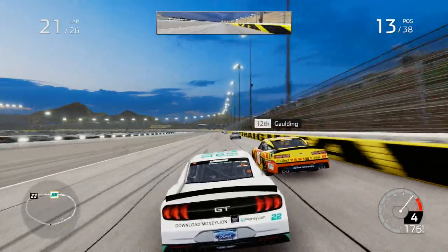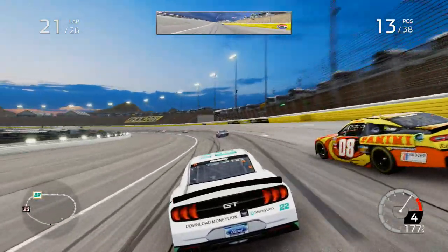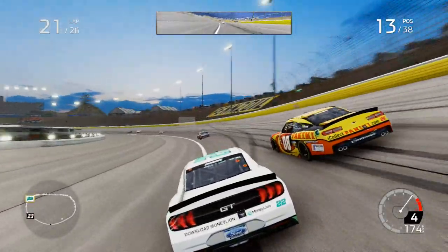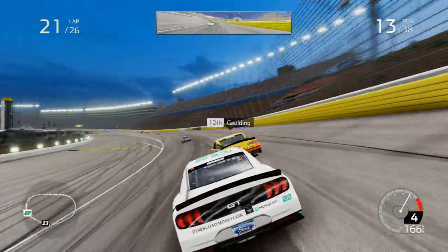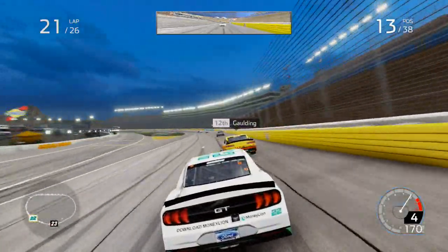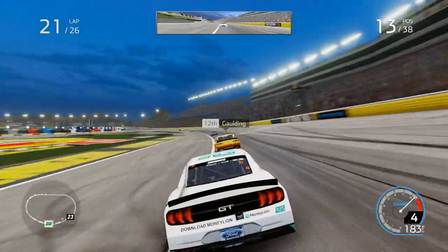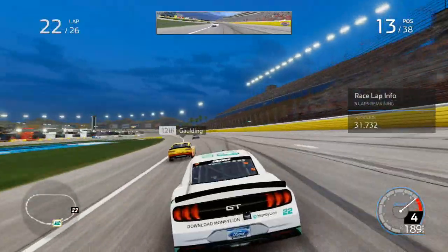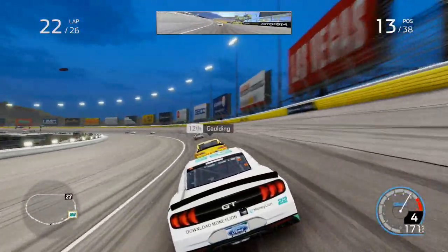Okay, so can I get around Greg Golden? Not hitting the apron that way, okay. Pushing him up the track a little, that's a bit cheeky. Do apologise. Then we've got Justin Haley. I keep thinking it's Ryan Truex, but five to go here at Las Vegas.